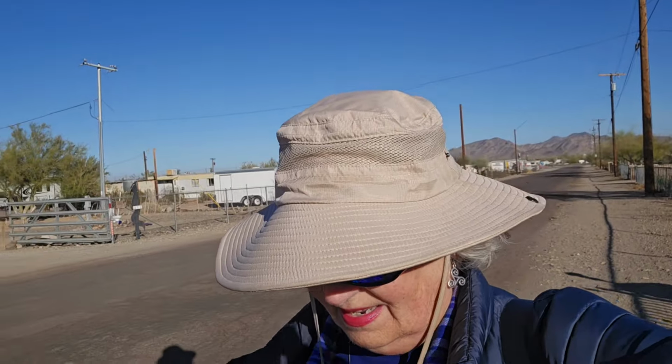So I made it to Arizona and made it to Quartzite. Yesterday was a harrowing drive for me in the high winds. I just took it slow, but I was definitely exhausted by the end of the drive.